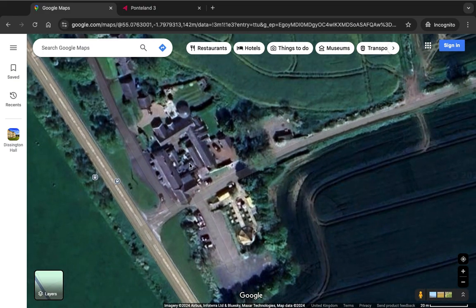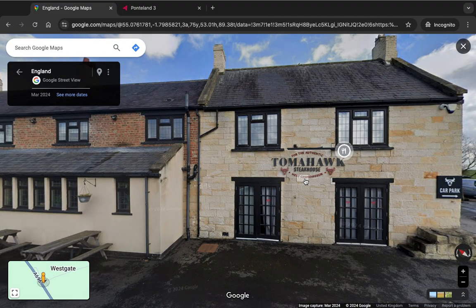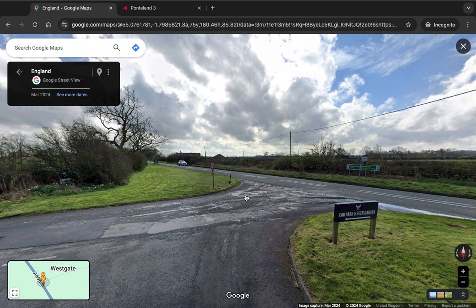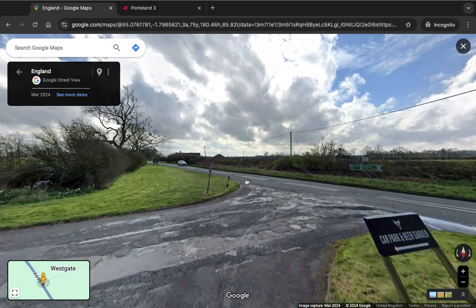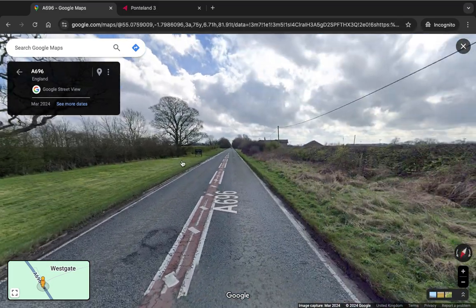Past this, it's a Tomahawk Steakhouse at the moment. I don't know if Google Maps will have the latest one. Yeah, I think it's a place where they just constantly bring around free meat. There's one in town in Newcastle that I've been to, which was nice. But anyway, you come out of here, just walk along the grass.